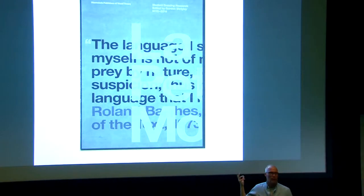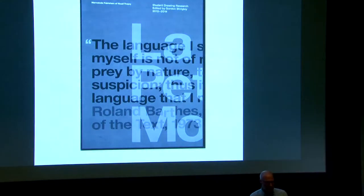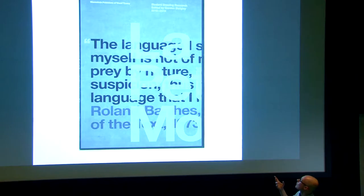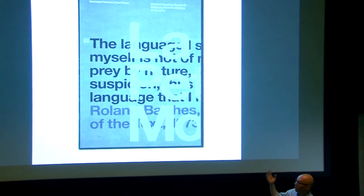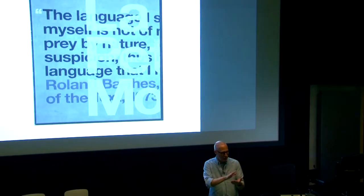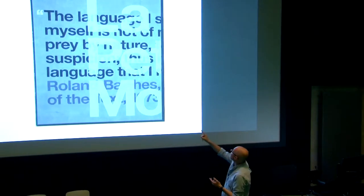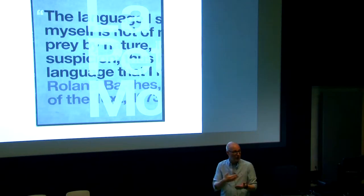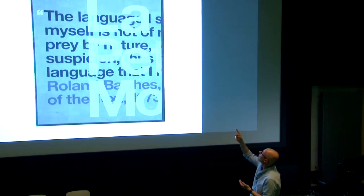The client is the University of Westminster, the architecture department, and they keep asking me to do some work for them, and the style is pretty much set, quite modernistic. The font is Accident Grotesque. This is just one front cover. I designed it as a series of front covers, and if you line them all up, you get the rest of the quote. And they were given away for free.